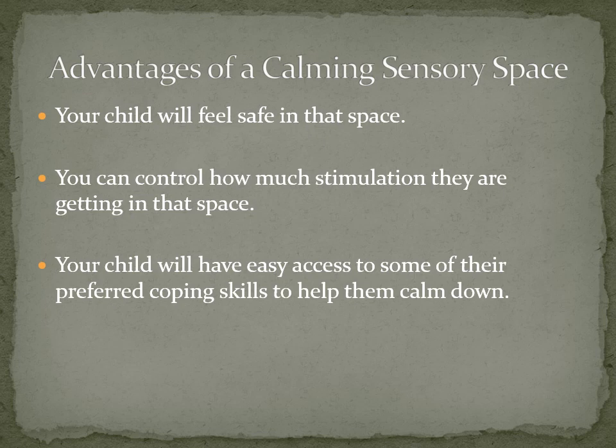You can also control how much stimulation they're getting in this space. Even though it is their space, you ultimately control the items in the area. You can adjust them over time to meet your child and their changing needs.